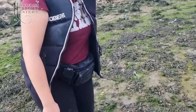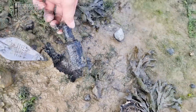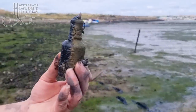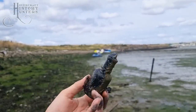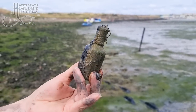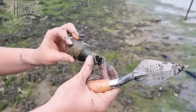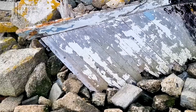So Heather's going to extract a little bottle that we've just found here. It's like a nice little cute one. There we go. Yeah. First bottle of the day, or second maybe. That's a cute one. It looks to me like it would have had probably a little sauce in there or something like that. But yeah, that's a cute one. Nice little rim. Beauty. Lovely. Small enough to take on the hovercraft without weighing us down too much. Absolutely.